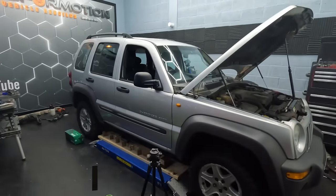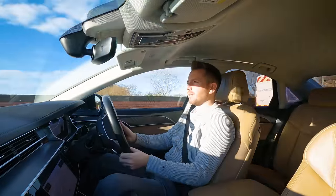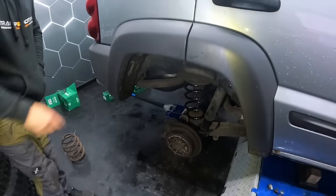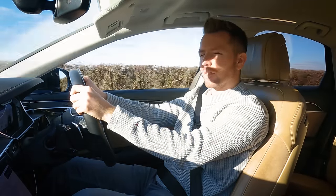They basically put knobbly mud tires on it. They changed the coil springs. They made sure that it wasn't a complete death trap. Did something with the brakes, I think. I think they removed the rear brakes, because they were stuck on. Various other bits and pieces anyway. So they got it all prepared for me. Then we trailed it up to the Lake District and had some fun with it.